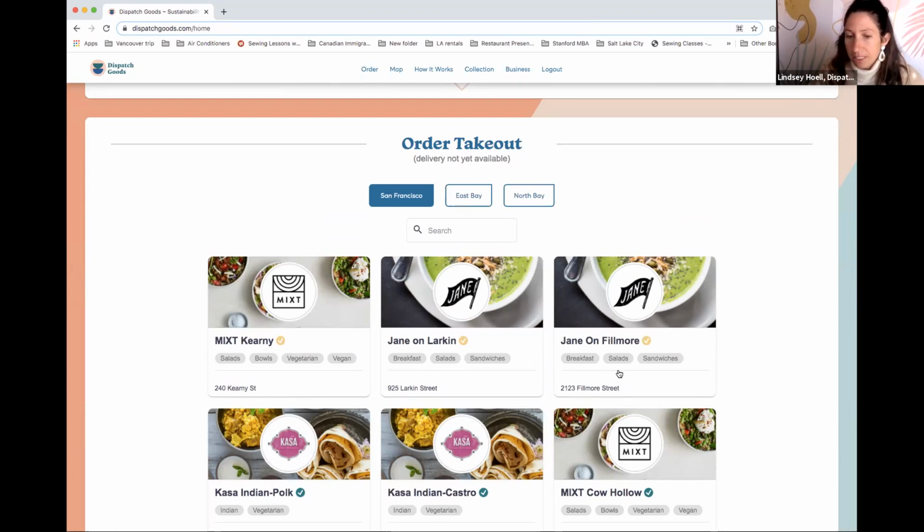And I think that what Dispatch Goods feels strongly is that there is an elevated dining experience that is missed with single-use packaging because it's essentially garbage. And so we can now help restaurants put their food in containers that more closely resemble what the dine-in experience would be. And for a lot of restaurants and chefs, that's really important.